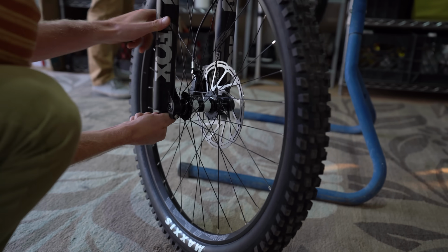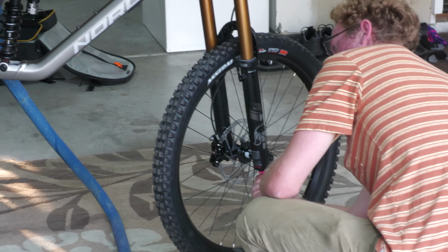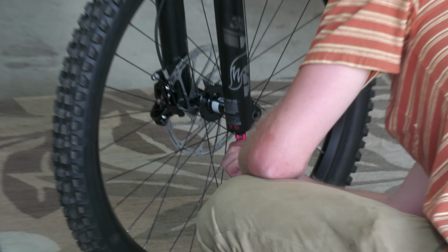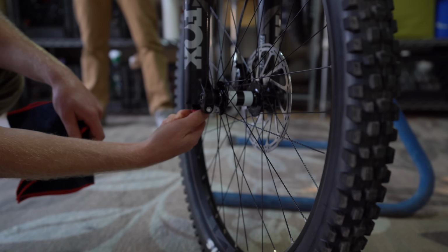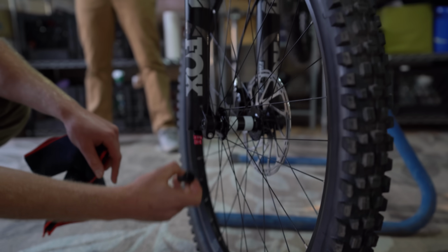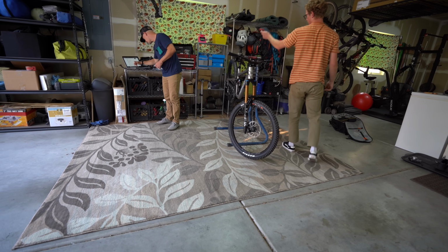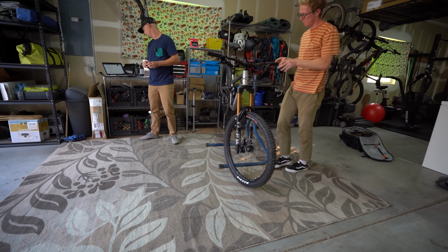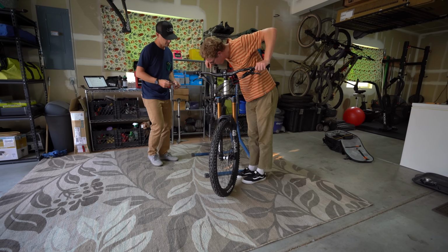Oh, God. I roll these in right now. What am I? 6 and 6. Oh, using that. Sweet. Nice. All right, your rear shock. Compression. Low speed 14, high speed 7.